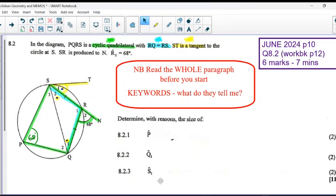Okay. This is the strategy that you need to do every time you read a circle geometry question. Spend a minute reading this story up here and asking yourself, what does it tell me? Okay, I'm going to give you 7 minutes to give this one a go. You should be done hopefully in less than 7 minutes, but I'm going to give you the full time anyway to kind of warm up, and I will see you in 7 minutes. Let's go.